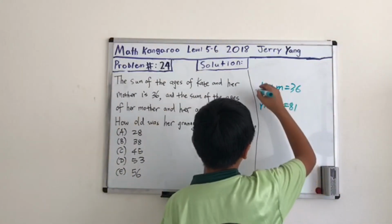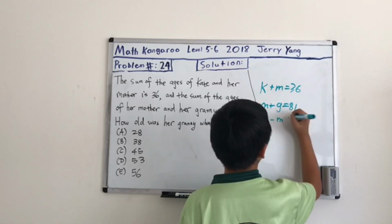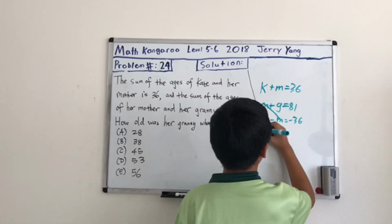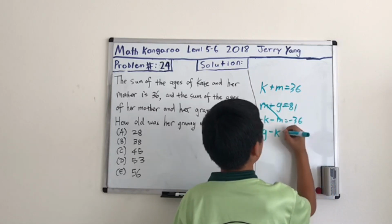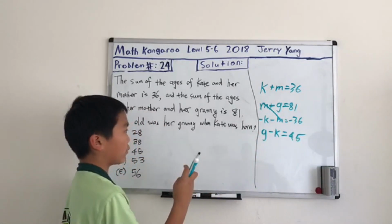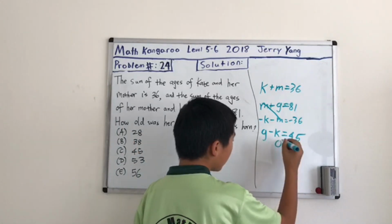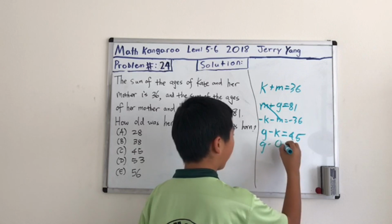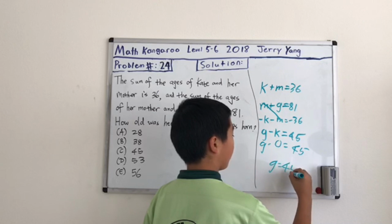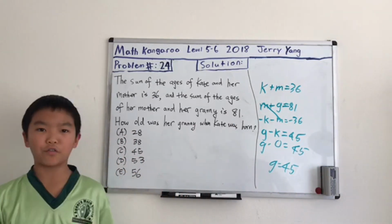And then we can use the elimination method for systems of equations. And then we have to multiply by negative 1 over here. We get negative K minus M equals negative 36. These two cancel out. You have G minus K equals 45. And then they're asking how old was her granny when Kate was born. So when Kate was born, Kate was 0 years old. Therefore, it's G minus 0 equals 45, which means G equals 45. So the answer to this problem is C, 45.